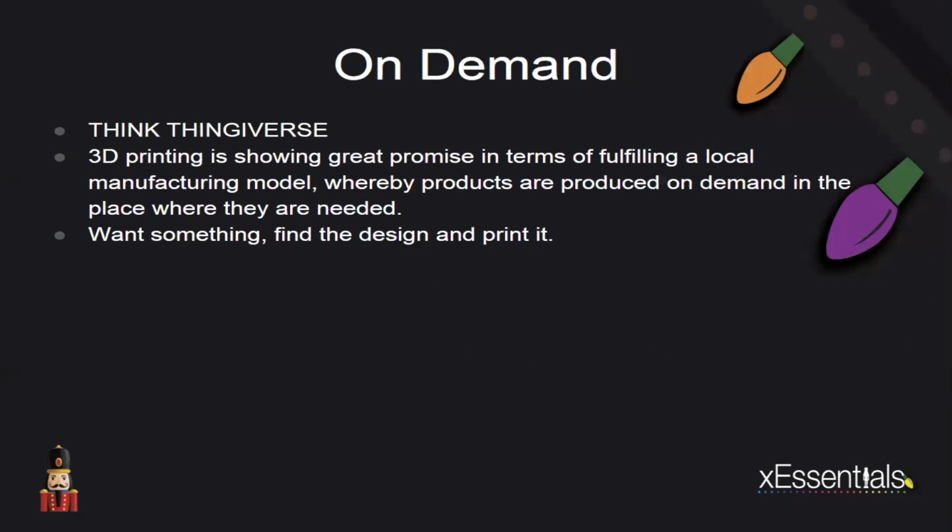So 3D printing is showing a great deal of promise in fulfilling a local manufacturing model where products are produced on demand in the place where they're needed. So you want something, you find it, or you design it and you print it.